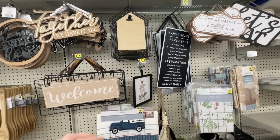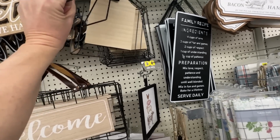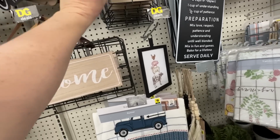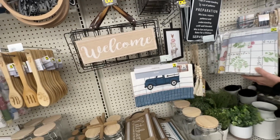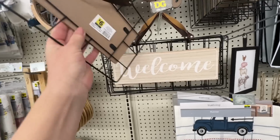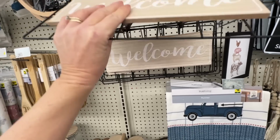Right above that, they have this one that's shaped like a house that has a stand on the back and a clip on the front. So you could actually use that in your kitchen to hold recipes. That was $6. And then this sign matches that one. It has a nice leather handle to it. And the wired framing, that also is $6.